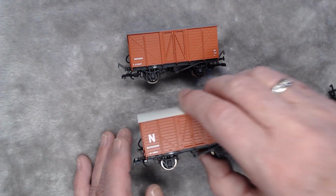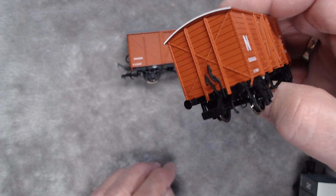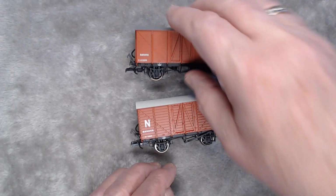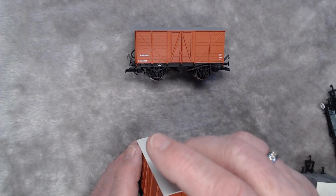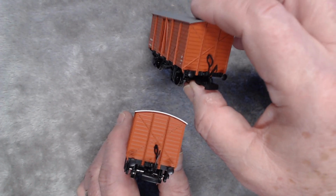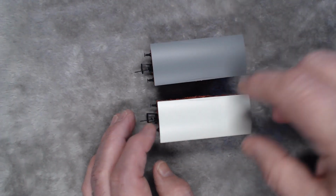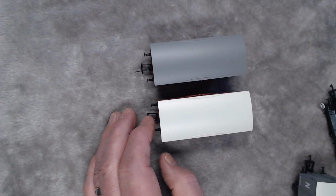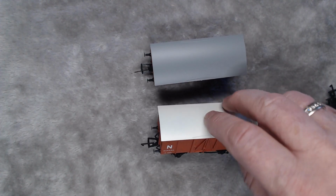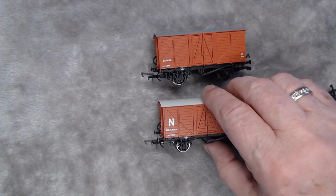Look at this one, they're basically the same. It really is no different in terms of the detail on the ends. And of course they have a different roof color, obviously. They could quite well have run in the same train, one having been repainted and one not, because they're close.